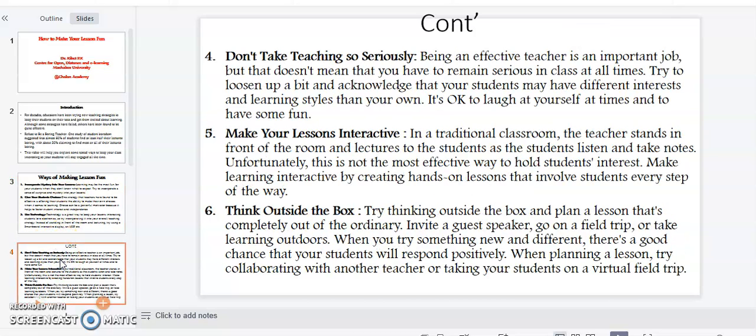Number 4, don't take teaching so seriously. Being an effective teacher is an important job, but that doesn't mean that you have to remain serious in class at all times. Try to loosen up a bit and acknowledge that your students may have different interests and learning styles than your own. It's okay to laugh at yourself at times and to have some fun.